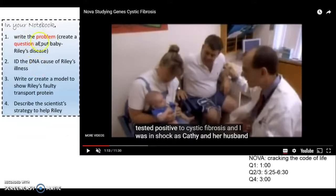So write a problem. So here's some options. If you're going to write a problem, you could ask the question, how did baby Riley get cystic fibrosis? Another possible problem you could write for number 1 is, what is cystic fibrosis? Another possible problem you could write for number 1 is, how is DNA involved with cystic fibrosis? So you can rewind if you need to, but you can use any of those 3 problems. But any question you would want to ask about baby Riley having this disease, cystic fibrosis. So you got to write a question about it.